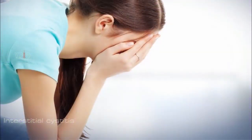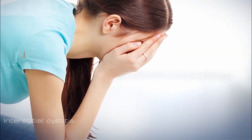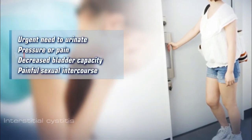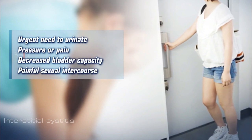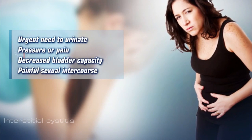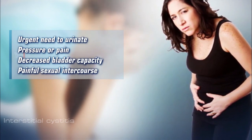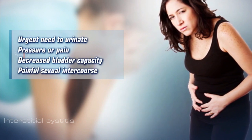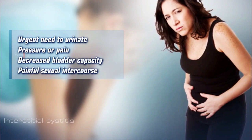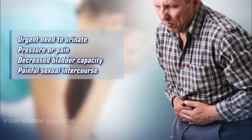Symptoms. People with interstitial cystitis may experience the following symptoms: an urgent need to urinate, often small amounts, throughout the day and even at night. Women may experience pressure, pain, or tenderness in the pelvis or in the perineum, which is often aggravated with filling of the bladder. Men may experience pain or discomfort in the penis or the scrotum.